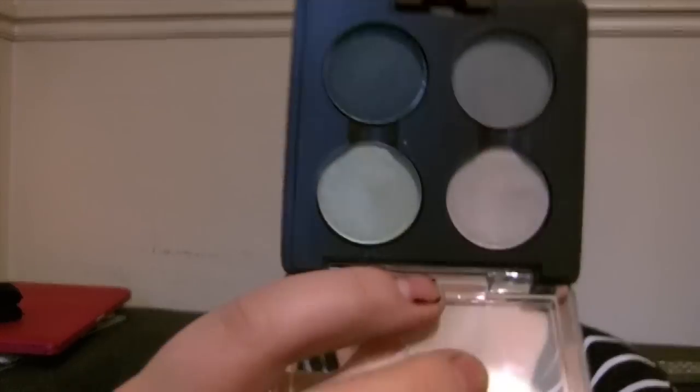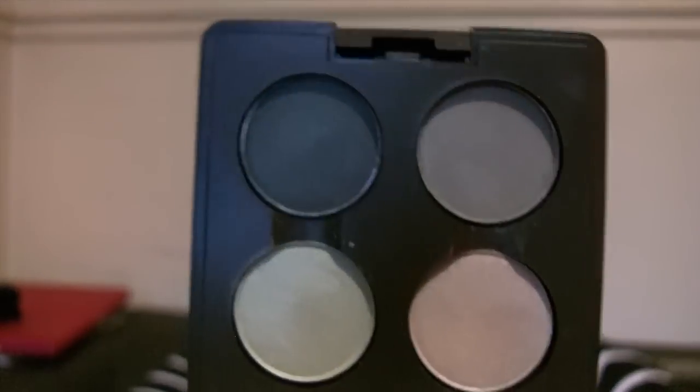Then, while I was at CCO, I picked up a quad that I've eyed forever, but was still scared of greens, and so I never got it. And I picked it up while I was home, and it's the Photorealism quad. It's greens, it's pretty.